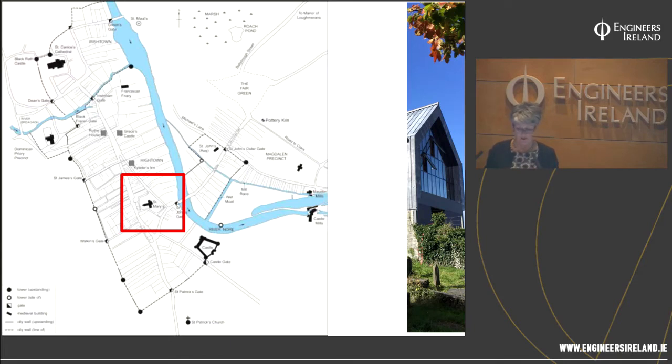So this is what the whole project is working towards, housing the Medieval Mile, which is going to be an orientation point for visitors to Kilkenny. You can see the strategic location next to the river and John's Bridge there, just to the east of the slide.